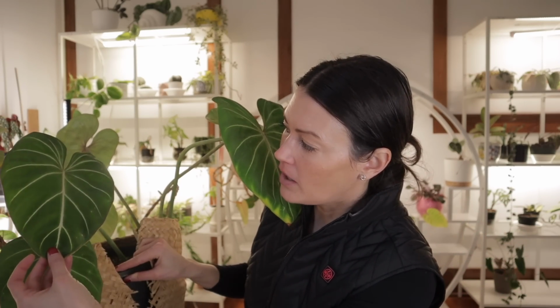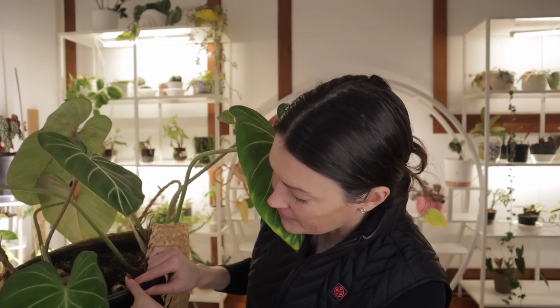Again, not in any particular order. This is the first plant I grabbed, but it's a Philodendron Gloriosum. I paid $300 for this plant a few years ago, and now you can find them for $20 from a big box shop. And I'm so happy that this plant is doing well. It almost died on me, and I repotted it, and it's just made a comeback. It's so happy, so not fussy.